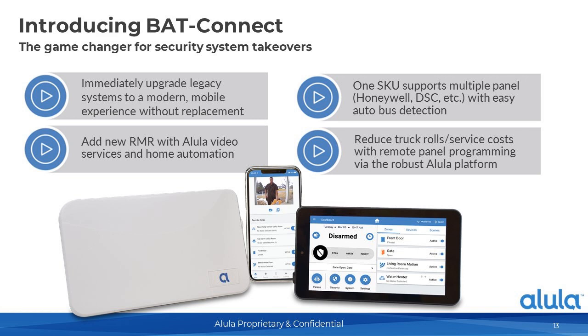You're not just there to replace a radio. You're there to put in a doorbell, to give them video capabilities, to give them home automation, and oh, by the way, I fixed your radio while I was here, and it's going to last for the next 20 years. That's the way to think about it, and Bat Connect lets you make that happen.